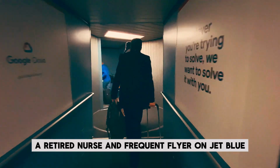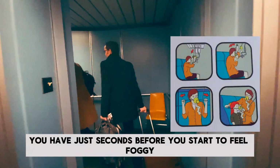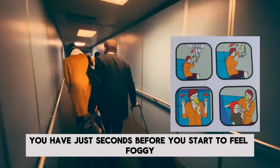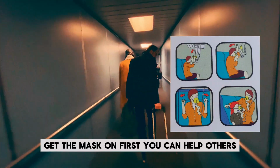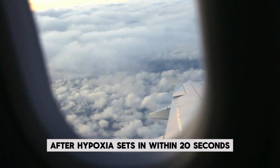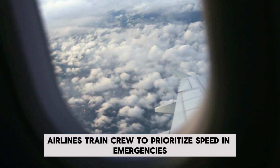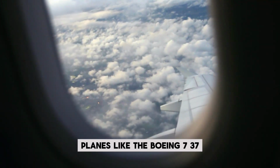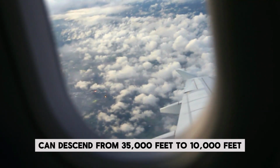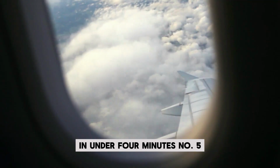Carol, a retired nurse and frequent flyer on JetBlue, explained to her son, "You have just seconds before you start to feel foggy. Get the mask on first. You can help others after." Hypoxia sets in within 20 seconds at cruising altitudes. Airlines train crew to prioritize speed in emergencies. Planes like the Boeing 737 can descend from 35,000 feet to 10,000 feet in under 4 minutes.